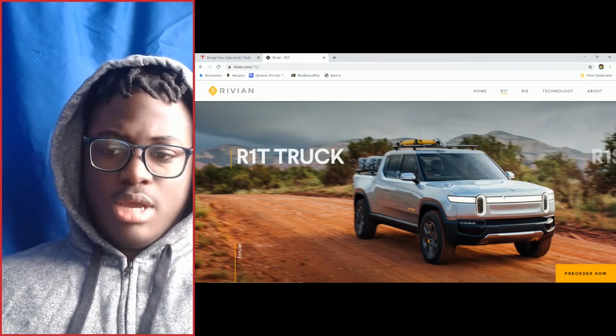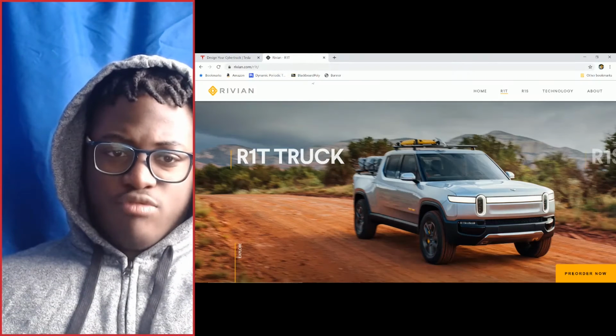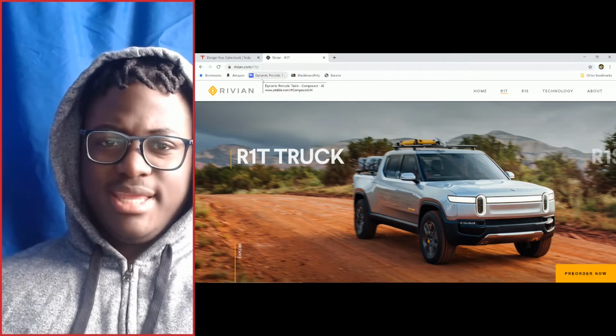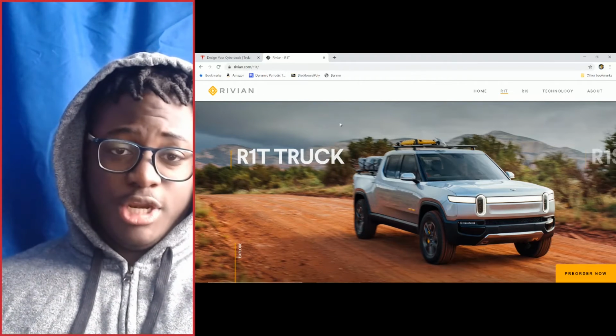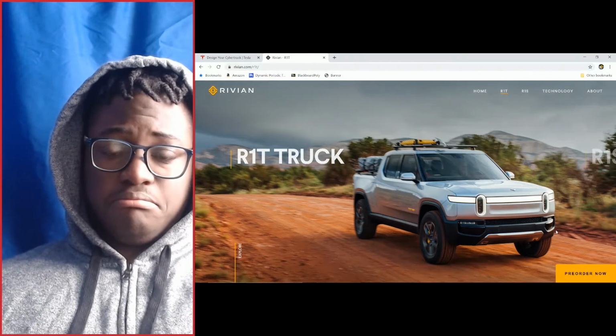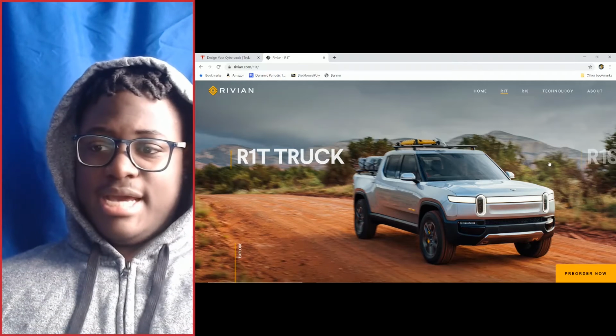But overall, I think these are two very great trucks, and I think that Rivian has a backing that Tesla doesn't have, so they're going to get off to a better start, given that they've got Jeff Bezos on their side. They're starting pre-orders at $1,000, and you're getting a truck that's really, really capable regardless.